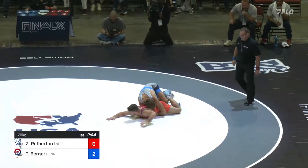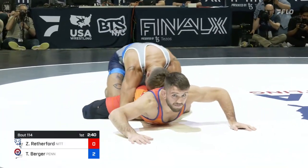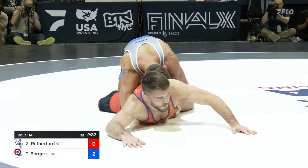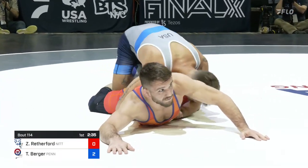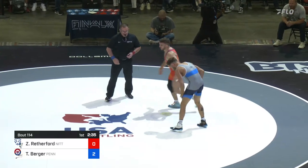He said he was going to make adjustments. So far he has. Really nice low-level attack. And maybe more impressive, Zain had that chest wrap locked tight. Berger was able to move side to side, get free from there, and get the points. He's able to get his weight back. So Zain didn't have quite the lock on that chest and Berger was able to get a finish.